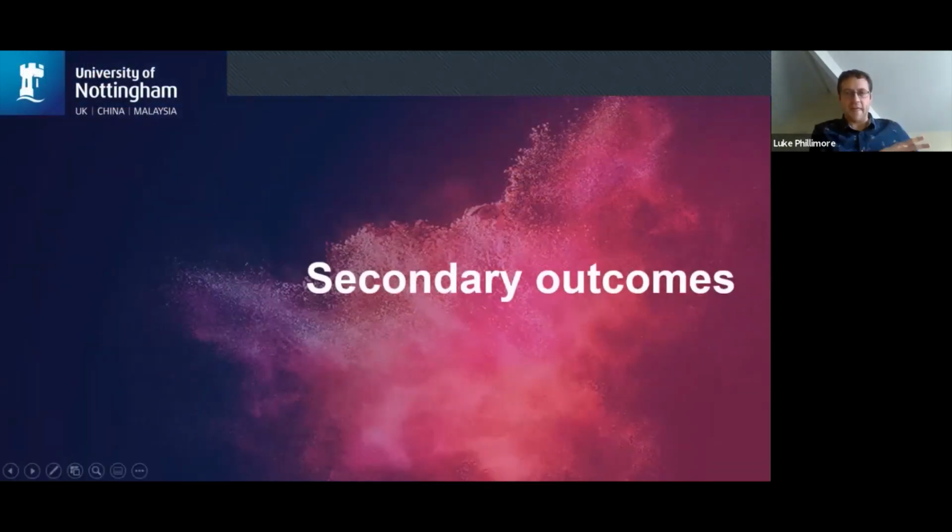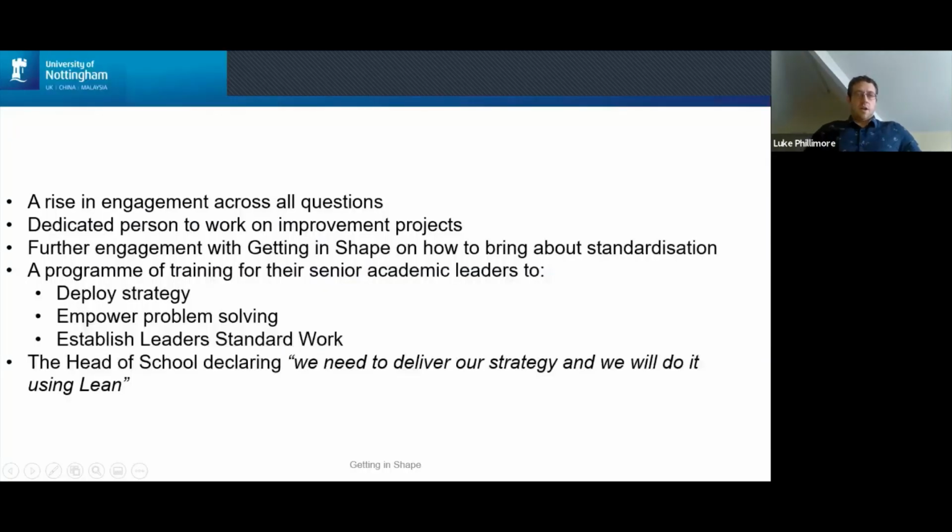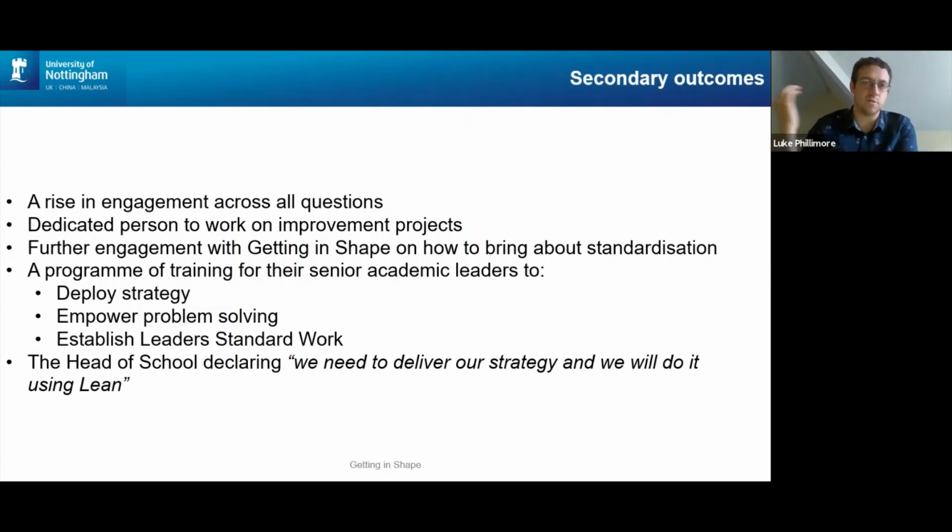But for me, that was great for them. But for me, there were other outcomes as well that I noted. So I've got a slide in a minute which touches on their engagement, but their staff engagement across all of the questions that we ask rose. So everyone in that school, on average, not everyone, but on average, people were happier. They also found an academic, and I think this is quite unusual within HE, certainly in my experience, but they found an academic to work on improvement projects. And I talk to that academic once a week.